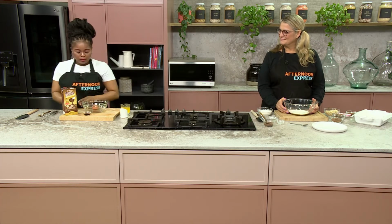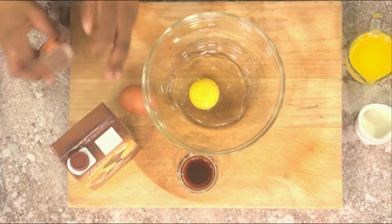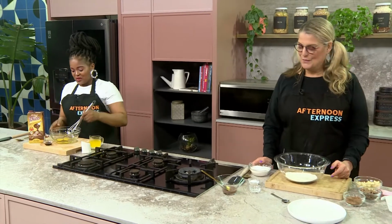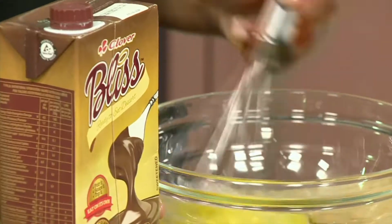And to start it all off, I'm going to go in with my eggs. Just crack these into our bowl and then whisk them together. So you're going to do the wet ingredients, then the dry ingredients, and then we're going to mix it all up and have basically chocolate indulgence. All right, so let me just start by whisking up my eggs over here.